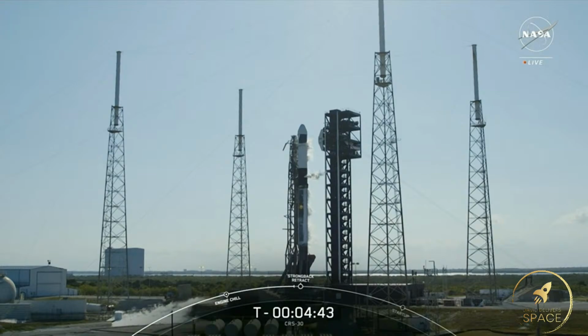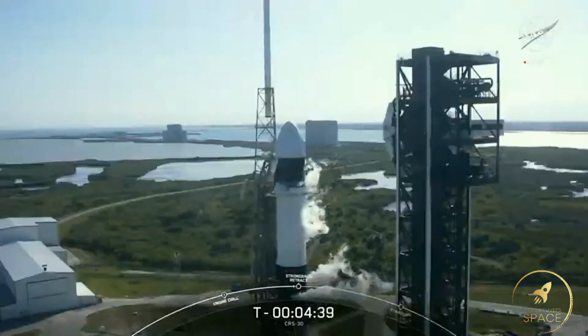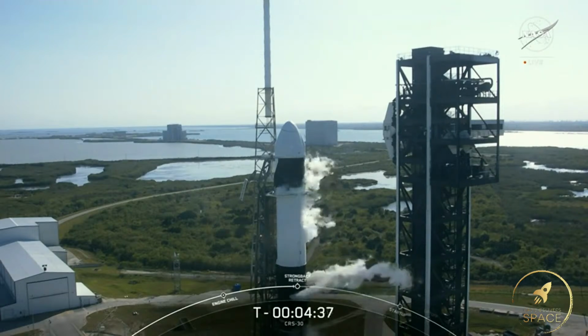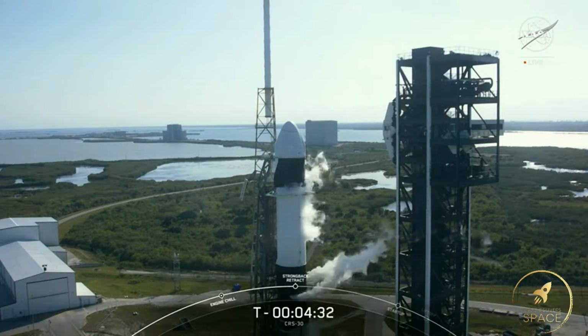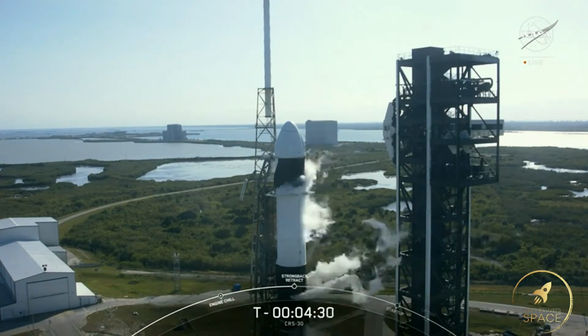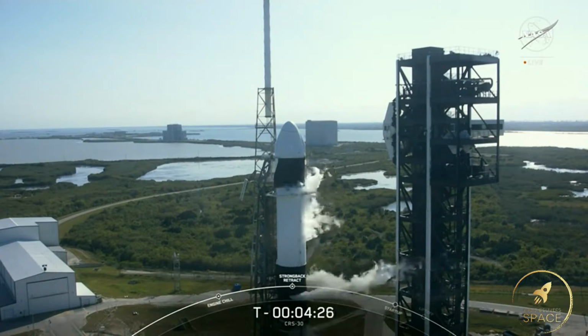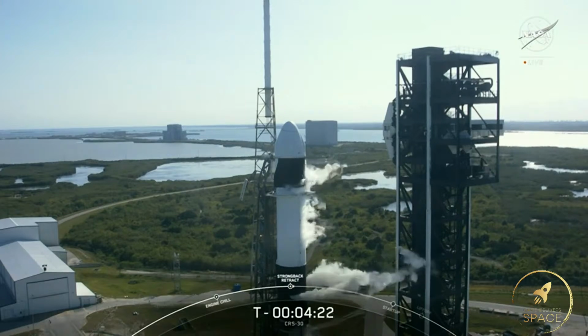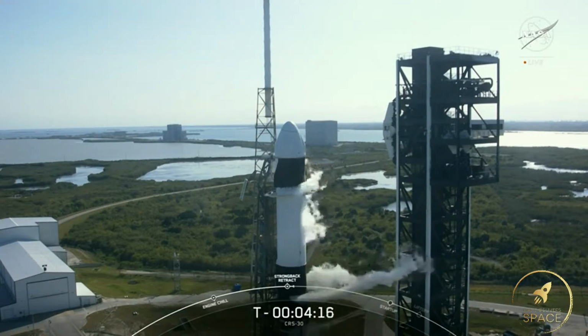You'll see the clamp arms on the second stage just below Dragon beginning to open, and then the strong back will recline away from Falcon 9. Now that transporter erector, which is that large truss structure to the left of Falcon 9, is what will retract. Strong back is retracting in preparation for liftoff. You can see those clamp arms opening just below Dragon as well.